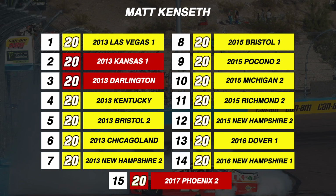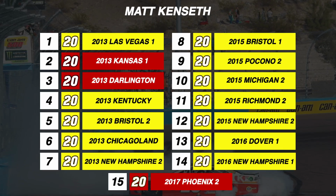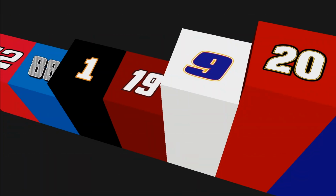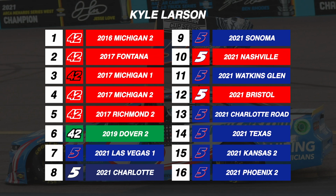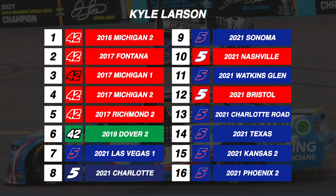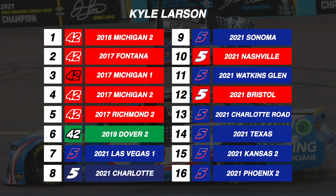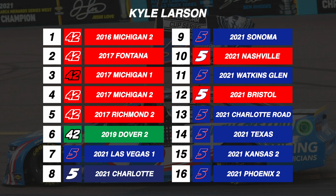added 2 wins in 2016, and then in 2017 won the Fall Phoenix race, his final win of his NASCAR career. One win ahead of him at 16 is Kyle Larson. He's another guy who managed to win for 2 different teams, winning 6 races in Chip Ganassi Racing's number 42, before moving to the 5 car for the final season of the Gen-6, winning 10 races. His first win came at Michigan in 2016.